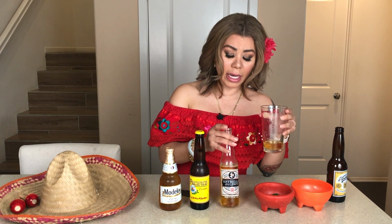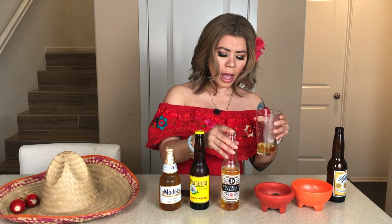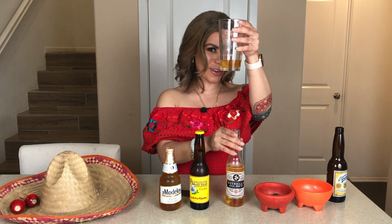Yeah. The salt and the lime change the flavor, so in my own opinion, I think this beer was designed to be drunk with lime and salt. Even though it's a Pilsner style, it tastes really good with lime and salt. So, thumbs up with lime and salt, guys. Don't forget, lime and salt with Estrella Jalisco. Salud.